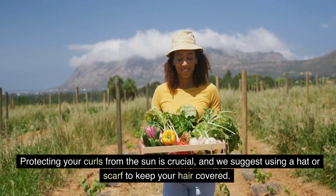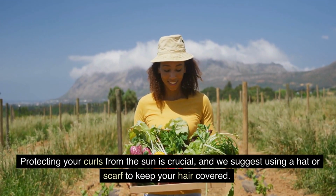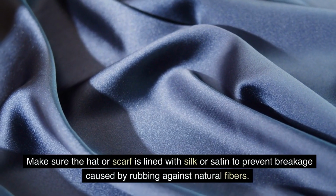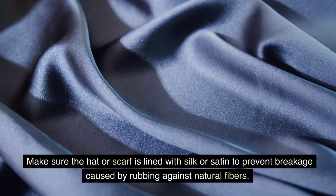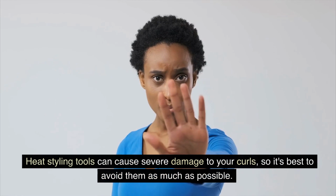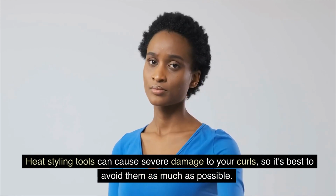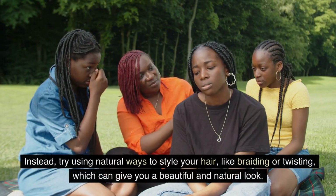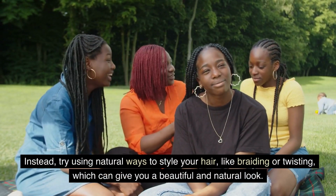Protecting your curls from the sun is crucial, and we suggest using a hat or scarf to keep your hair covered. Make sure the hat or scarf is lined with silk or satin to prevent breakage caused by rubbing against natural fibers. Heat styling tools can cause severe damage to your curls, so it's best to avoid them as much as possible.